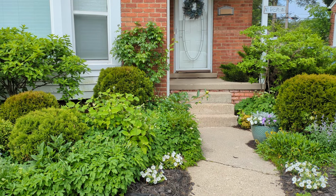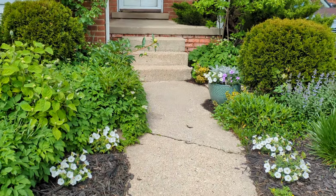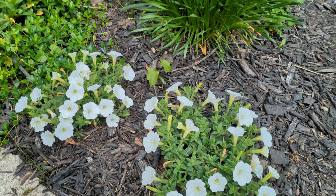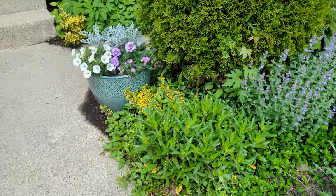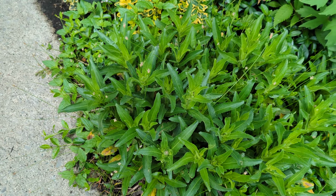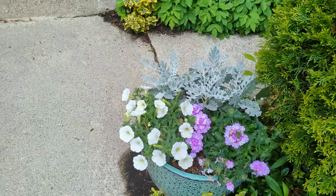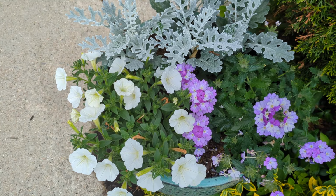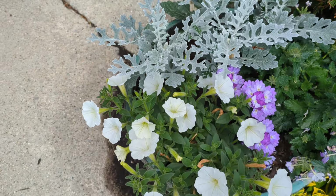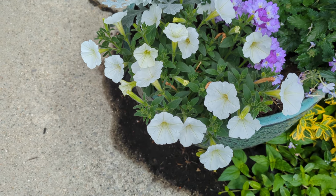The large hydrangeas you see on either side of the door are Limelights, and they're leafing out quickly. And these Snowdrift supertunias are growing quickly, and I hope they'll cascade over the front sidewalk. Here is a Daisy May Shasta, which is just beautiful when it blooms. And this container is filling in quickly with the amethyst verbena, the dusty miller, and the Snowdrift supertunia. That one should overflow the container.